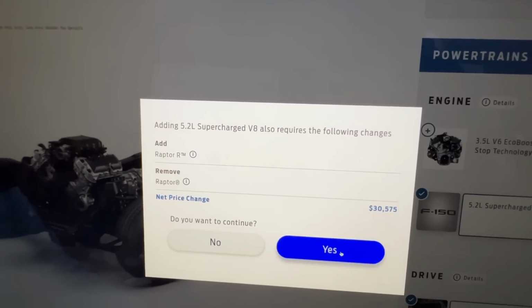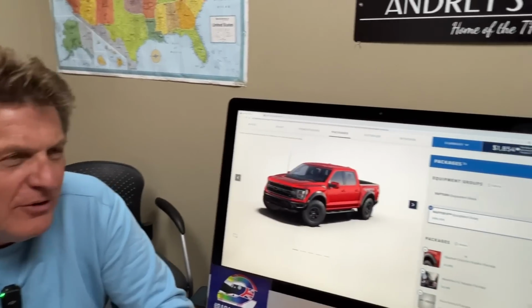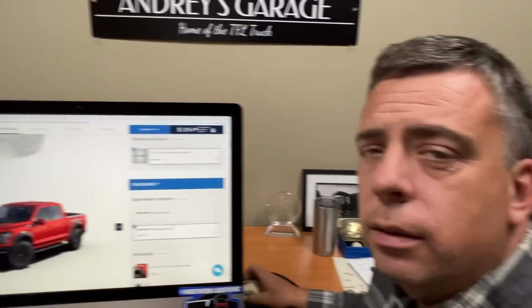All right, keep going. Let's option this thing out. Are you ready? Let's take a guess how much it's going to cost when we're all optioned out. What's your guess? You probably know. I know, it's not fair. Okay, I don't know, so I'm going to say $95,000. What do you guys think?